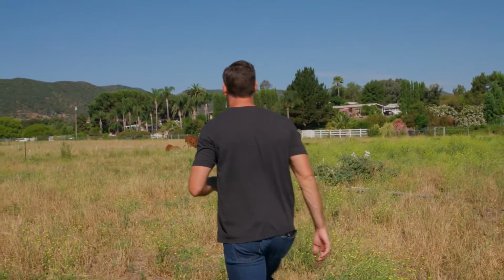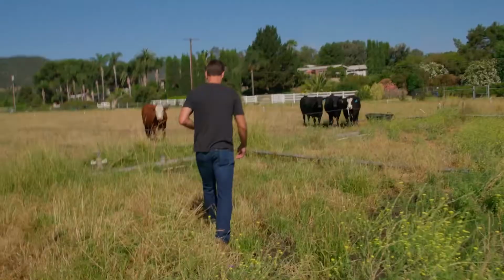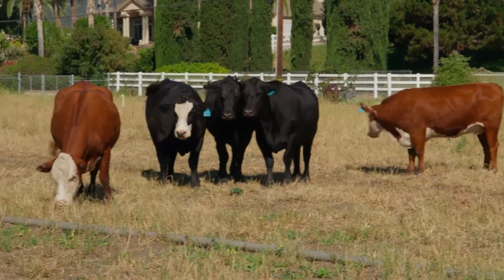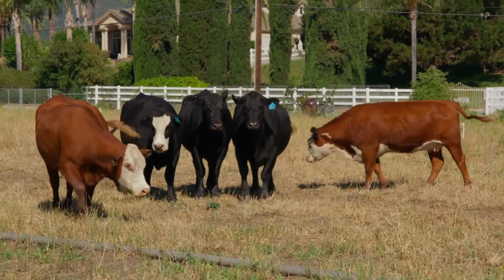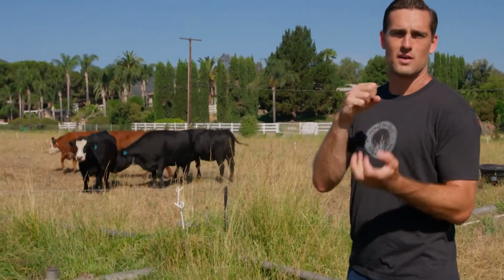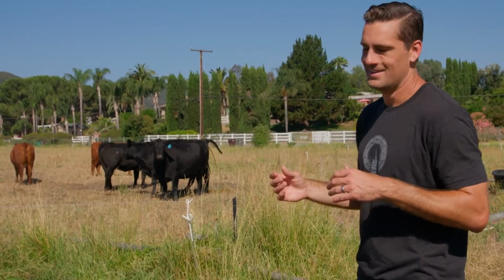We can head over here and check out the cows. If we get too much closer, they'll just run off. Cows are really fun to raise for a number of reasons. One of them is just the way that they integrate in nature. Even when they eat and the way they wrap their tongue around grass and pull, that tugs on the roots and it stimulates growth. And cows are super intelligent.